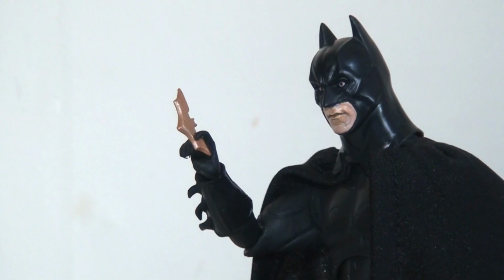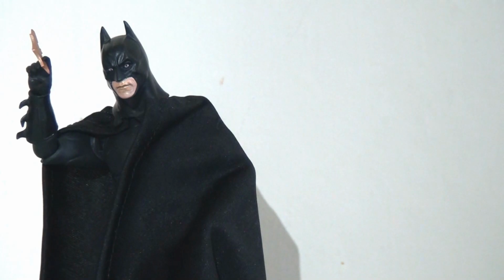The other way is actually to do it in the other hand, which has a little gap between the fingers, which is way cool, because it looks like he's about to literally just throw this, and I think this looks really dramatic. And obviously, if you pose it like this, you can really see that this perfectly encapsulates this version of the character that we see in the film. It's really authentic, and I just think it looks very, very cool on display.